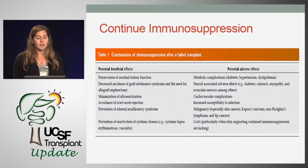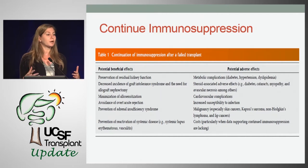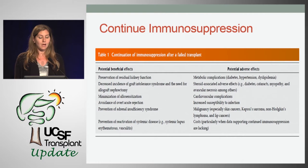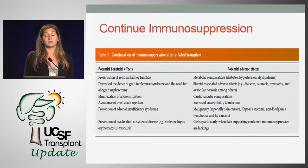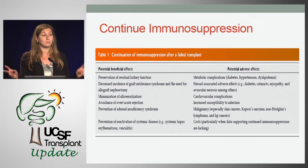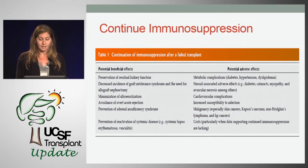What about this decreased incidence of graft intolerance syndrome, which is the syndrome I just mentioned before? This inflammatory environment, which leads to markers that are associated with cardiovascular events, that will be mitigated if you maintain immunosuppression in these patients. And then minimization of allosensitization. It's known that if you withdraw immunosuppression, and I'll go over the studies, these patients will develop increased levels of HLA antibodies and become sensitized, whereas you may avoid that if you maintain them on immunosuppression when they go back on dialysis.